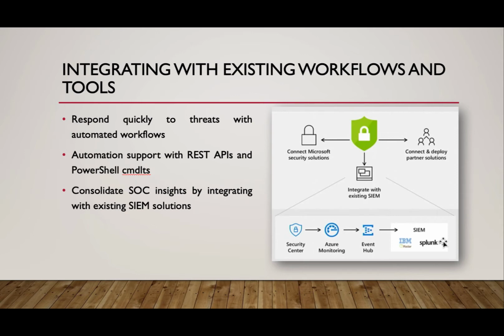The automation, as I said, supports the REST APIs and PowerShell commandlets, which means you can use any type of command input or service input, no matter which services you're using at the time.